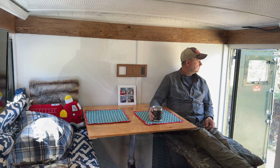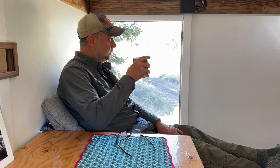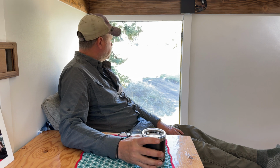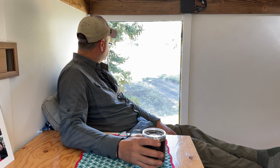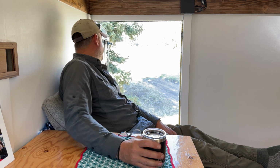So this is really the first time I've gotten to use that area, where before it was mostly just storage and one bed with a flip up drawer basically. So yeah, beautiful view. Can sit here, just look out either door. Beautiful view.